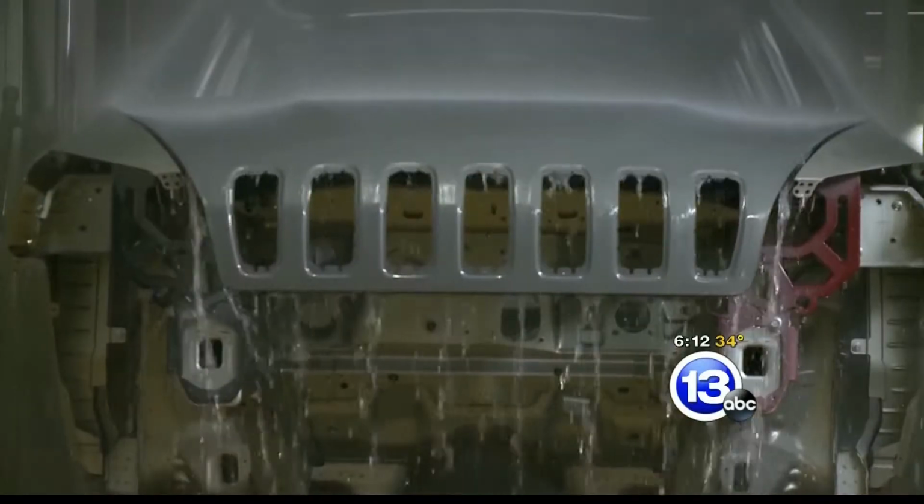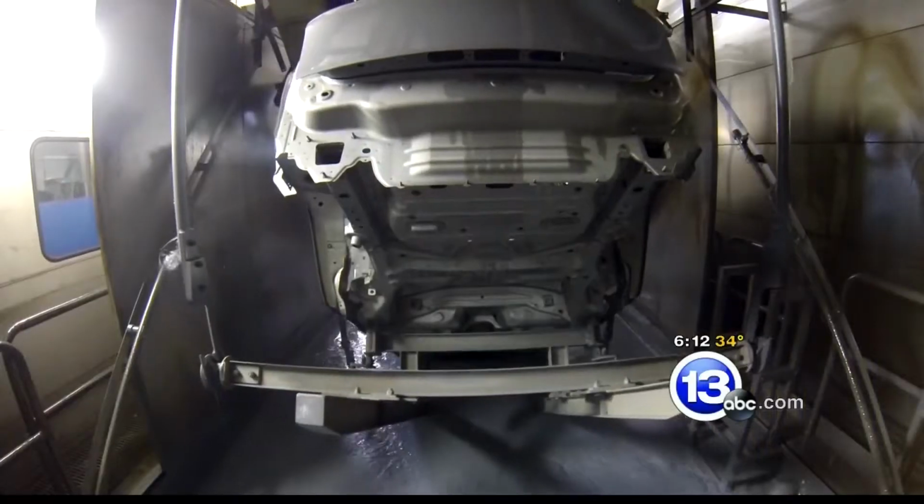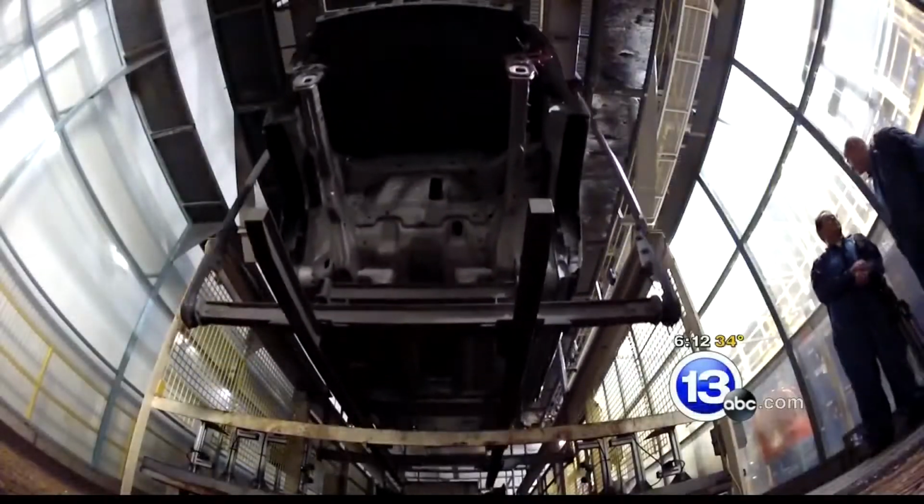It's cleaned with soaps and water. It goes into a phosphate stage, which is the first coating that goes on the paint. We dip everything so it gets into the nooks and crannies of the car, and then we go into an E-coat system, electrostatic coating.